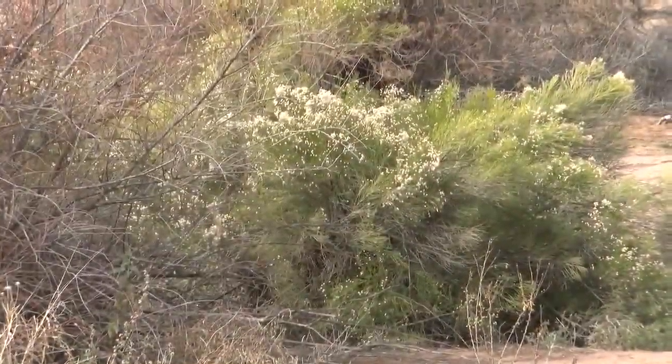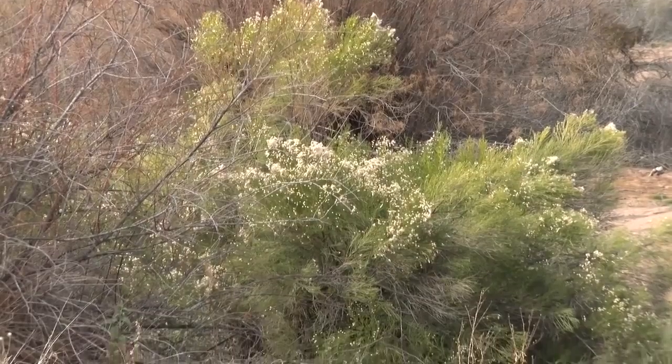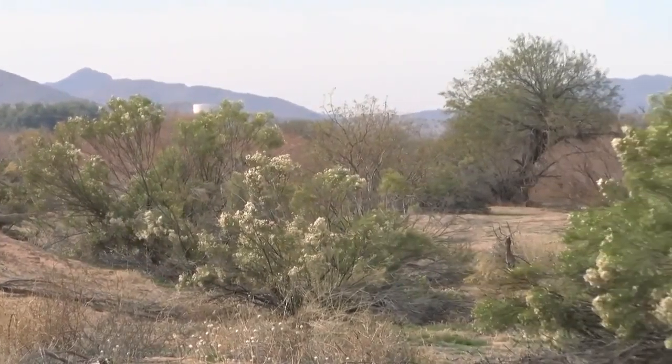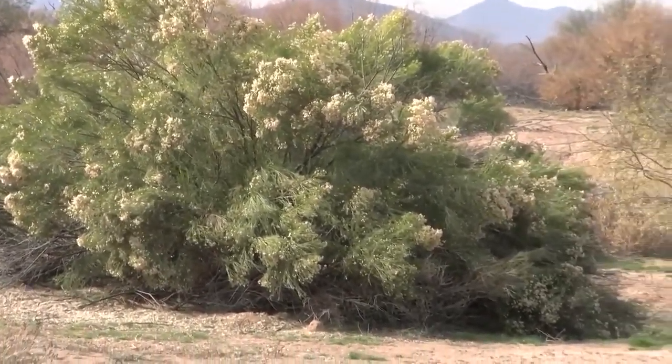Before the planting of cottonwoods, salt cedar, better known as tamarisk, which are invasive to the local environment and riparian habitats, must be removed. Tamarisks use the local water supply and make the soil unfriendly to native plants.